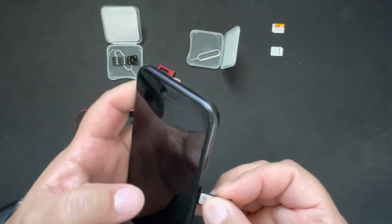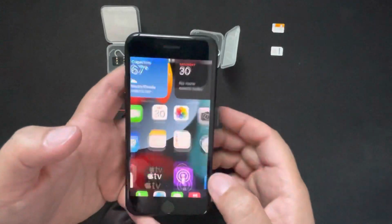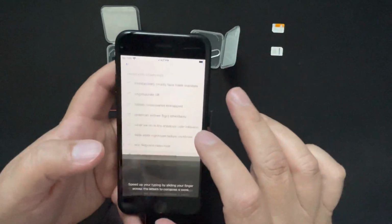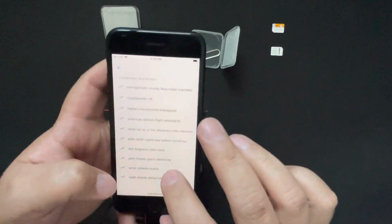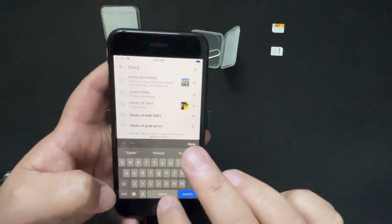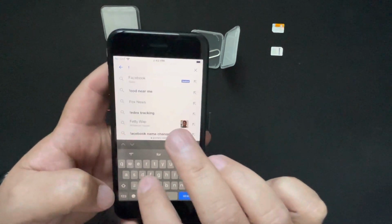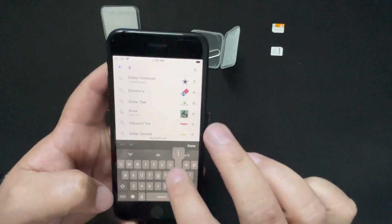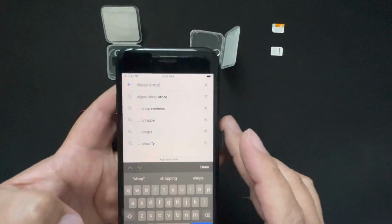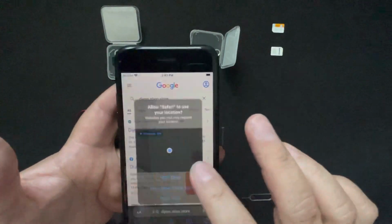And the ICC ID that is working is on my website. So let me go really quick to my website. You're gonna go to Google and type DHIS shop. It is the first option. Click on it.